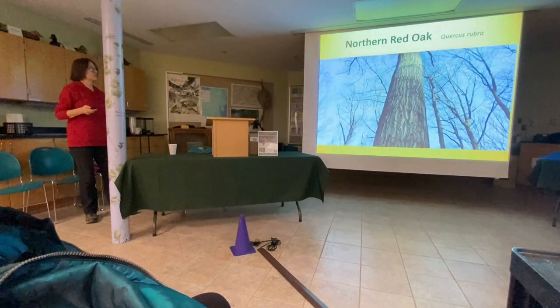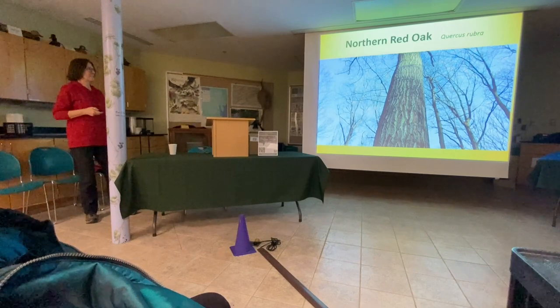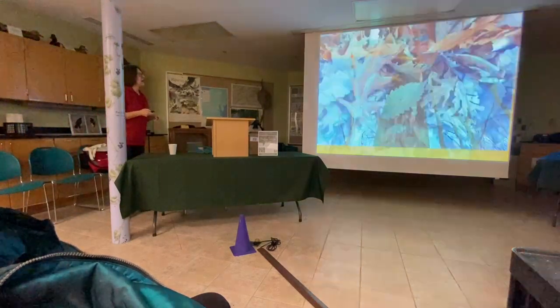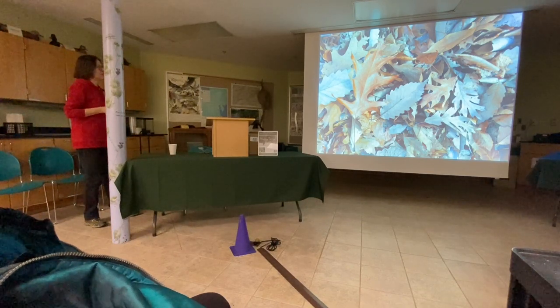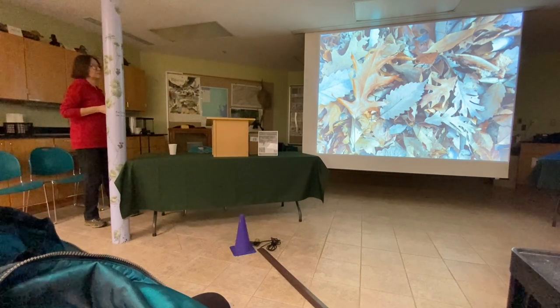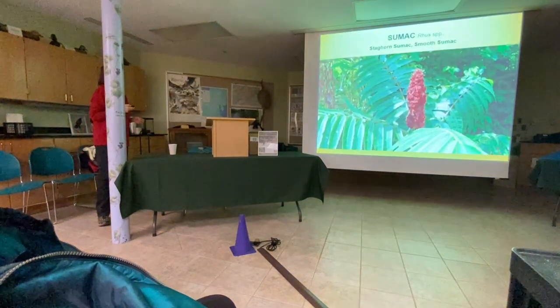So there's red oak. The ski trails, that's how you can always identify red oak. And here's a mixture of red and chestnut oak. They're nice. They're larger than white oak and even milder than white oak. But all acorns are edible.